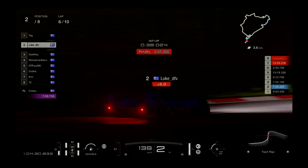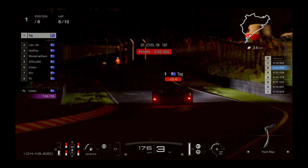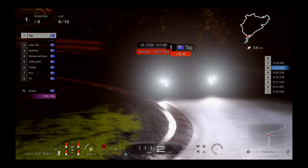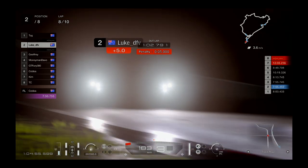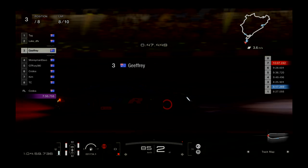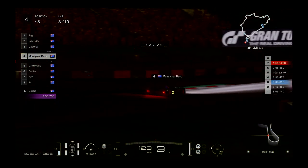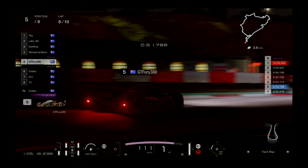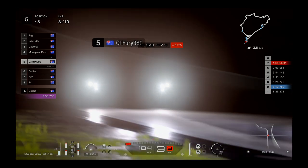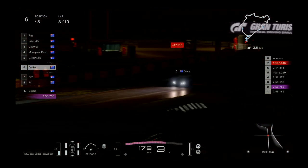So Luke's been to the pits. He's on intermediates now. Tag's continued on. He's on his wets. Hopefully we'll see him soon. So at this stage, find myself in P5. Cobber's still persisting on the mediums as well.